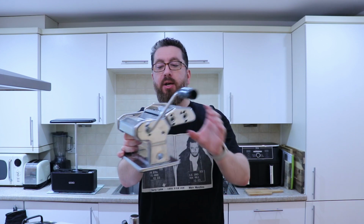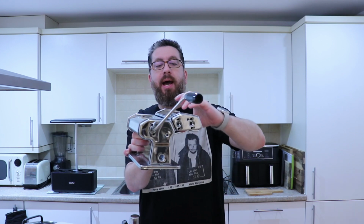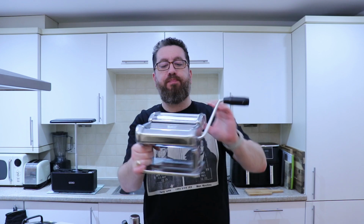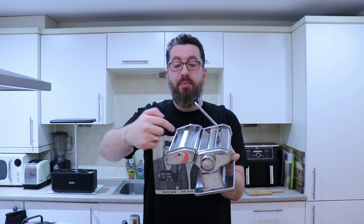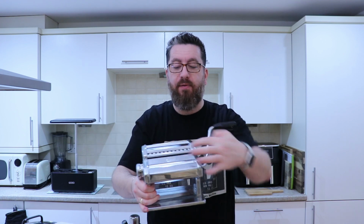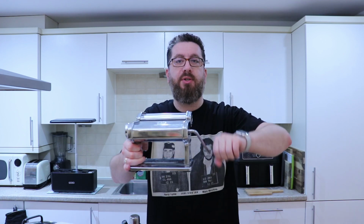Essentially you've got the main piece here, and then you've got this additional section that you can just slide on. It just slides on, and you can have the different attachments for tagliatelle, spaghetti, whatever. You make your pasta up, then you feed it through and turn the handle. You've probably seen it on TV, people that like cooking, you see MasterChef, they use them all the time. It's a pretty cool piece of kit.